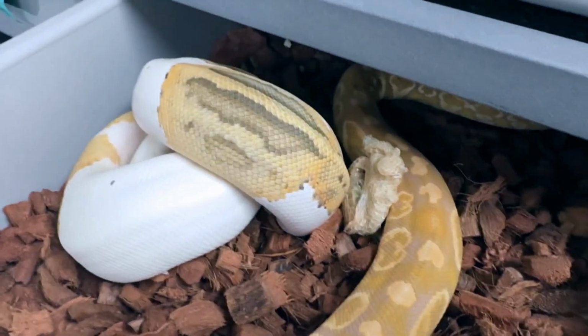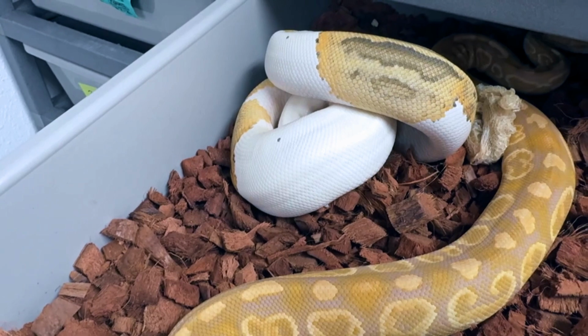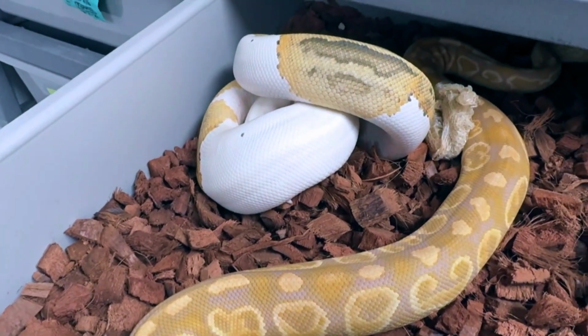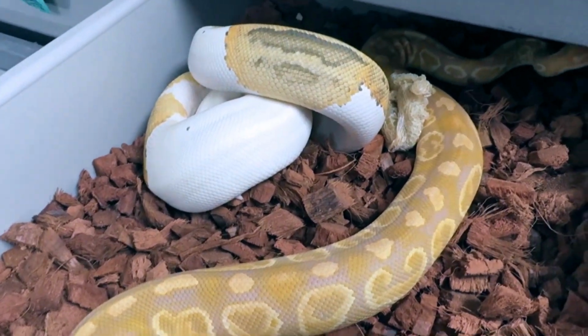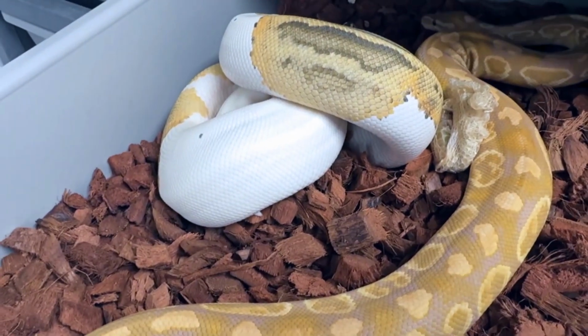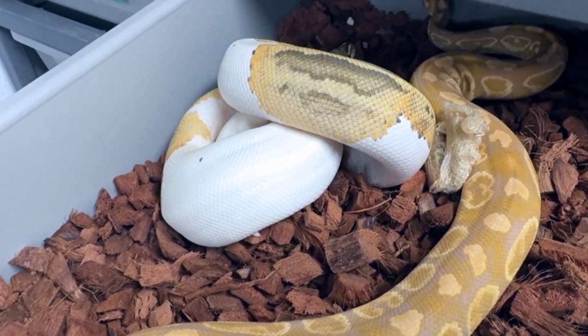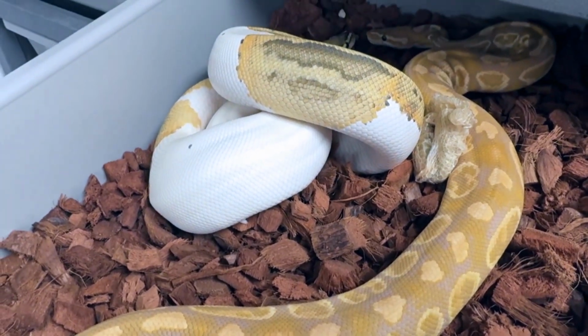I'd love to get these guys to breed because you know why? I would produce all visual hypos. Everything would be double het rainbow and pied, which I haven't produced a rainbow pied yet, which would be great. And everything would be hurricane with some possible enchy in there as well. So I think this would be a great breeding.